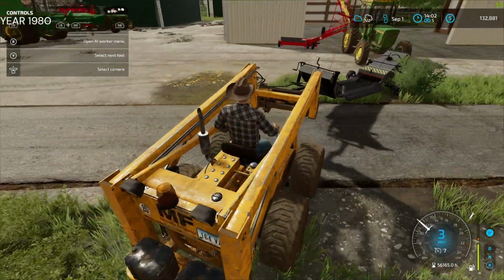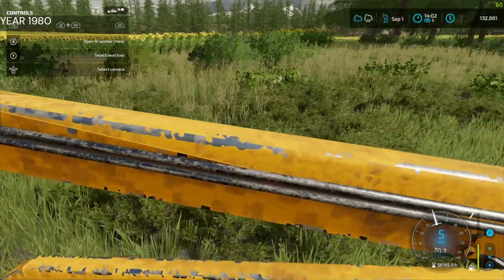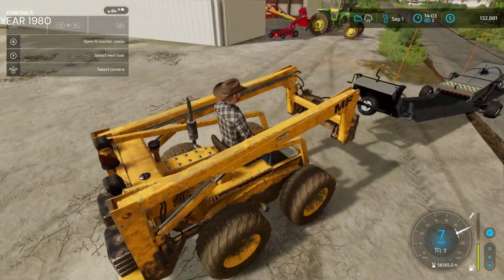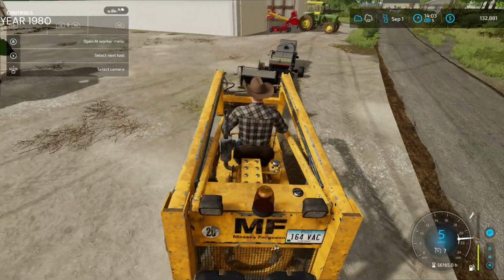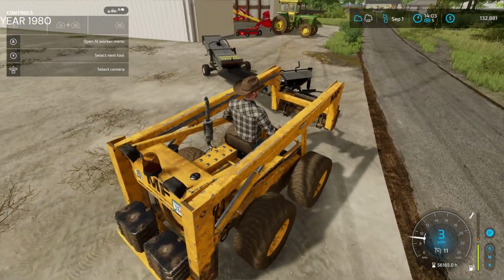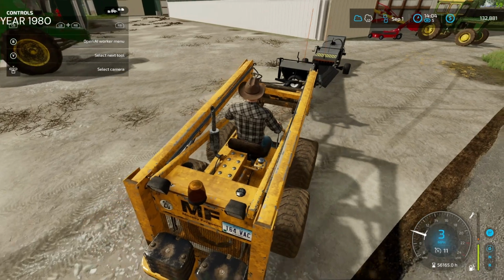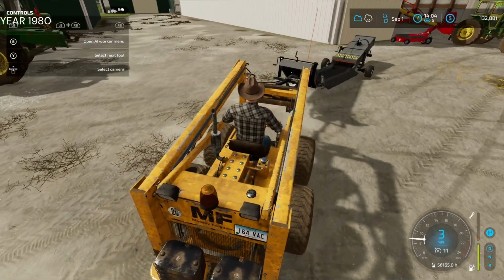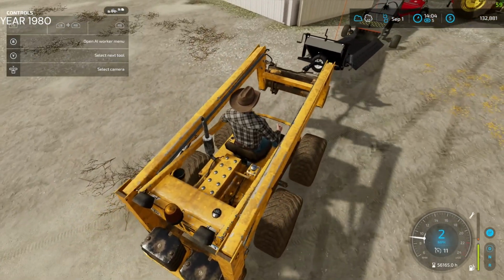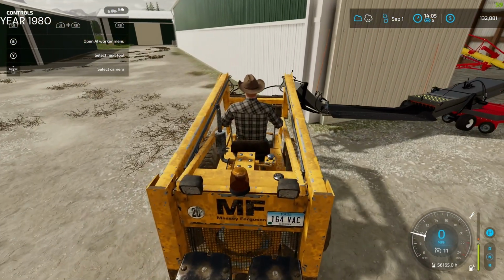Oof, not what I wanted to do. I hate doing stuff with the skids here. We gotta back up and hope that we can have a tractor in some fashion. We aren't going to be able to do it from this side. Nope.